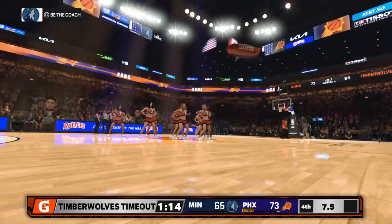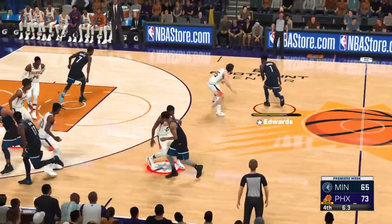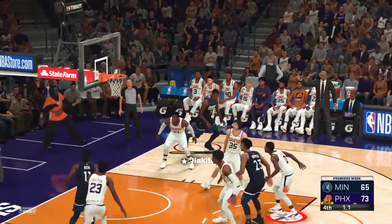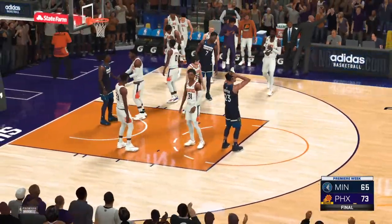All right, Suns fans, here comes your Suns. 7 seconds left in the fourth quarter. Here's Diakite, and too long on the shot. So the Suns win it, a confident win, and one where they clearly showed the greater effort.